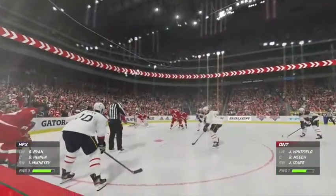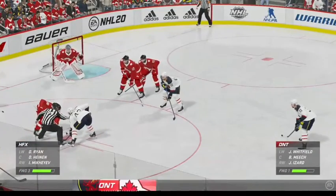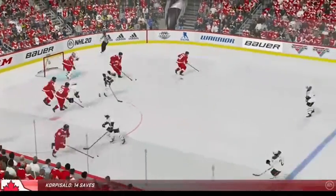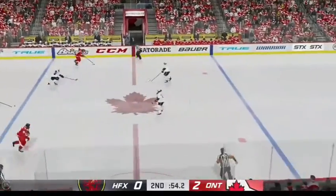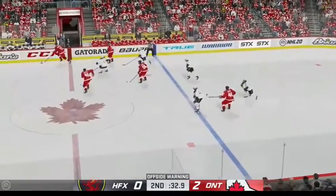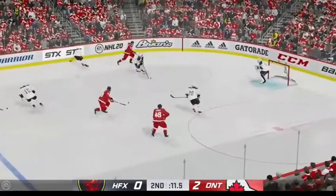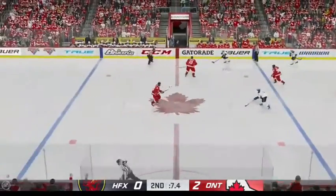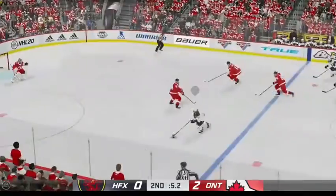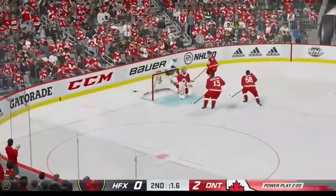Halifax still trails here late in this second period, but they've had plenty of good scoring opportunities. Meech has won the faceoff. Last minute of play. Second intermission approaching quickly here. And they'll be forced to regroup after the puck bounces out of the offensive zone. Moves it around along the half wall. And forces a huge turnover here with the steal. It's not even being cautious. Just be smart with the puck. Makes the stop with the blocker.